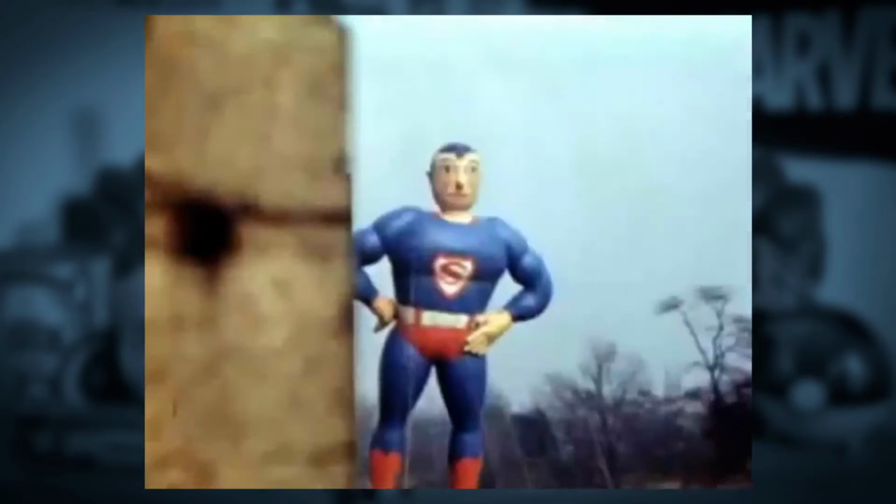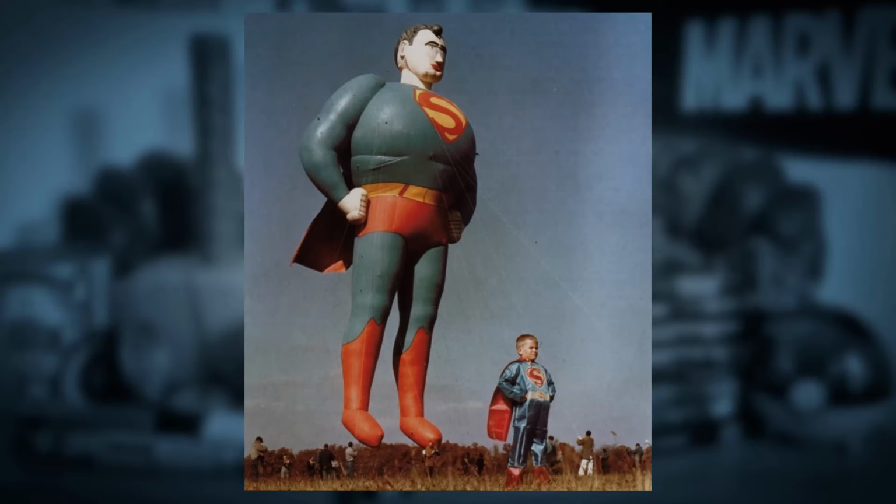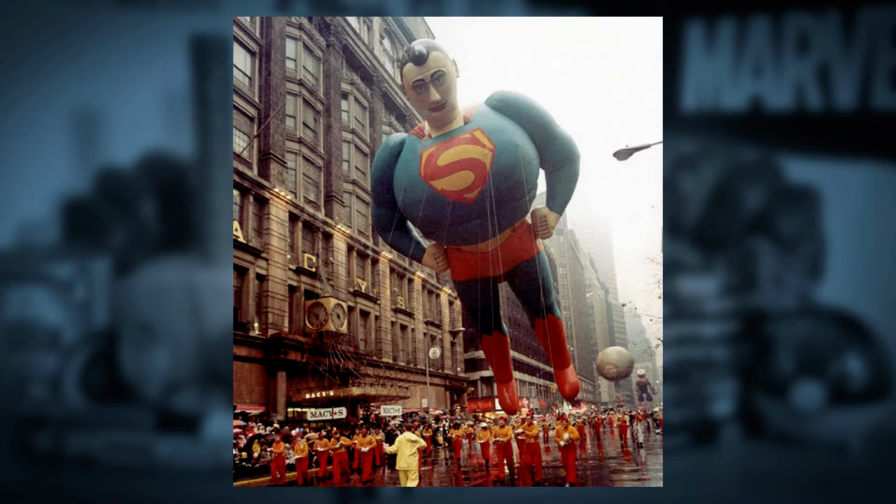So if you had to take a guess, obviously, the very first superhero to be in the Thanksgiving Day Parade is Superman in 1939. Look at that. Tell me that isn't handsome. So obviously, it doesn't look like the Superman we know and love today. So in 1966, they redesigned it to look more like this. As you can see, it has the updated emblem on his chest and a very sexy come hither look, ladies.